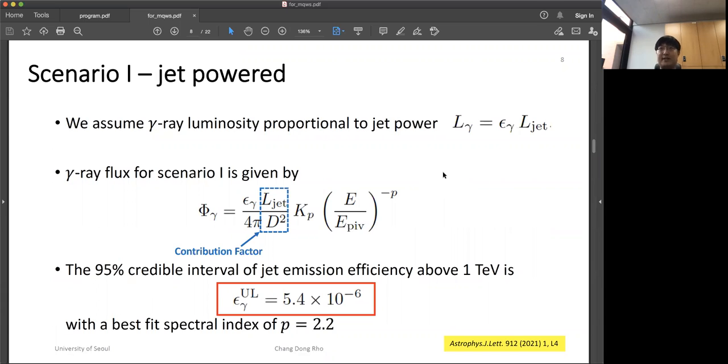As I've said, scenario 1 assumes the gamma ray luminosity is proportional to the jet power, where the gamma ray flux is given by the second equation on this slide. Hence, for the stacked analysis, we used the jet kinetic power over the distance squared as our contribution factor.